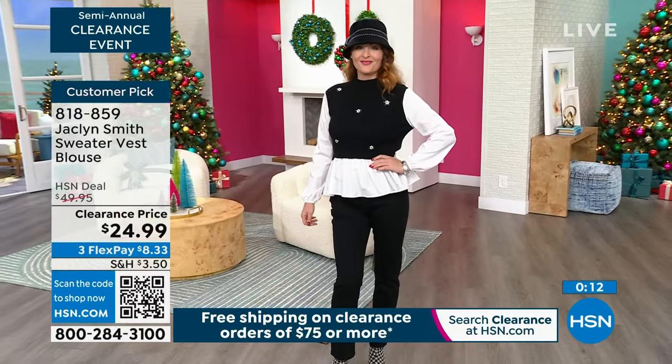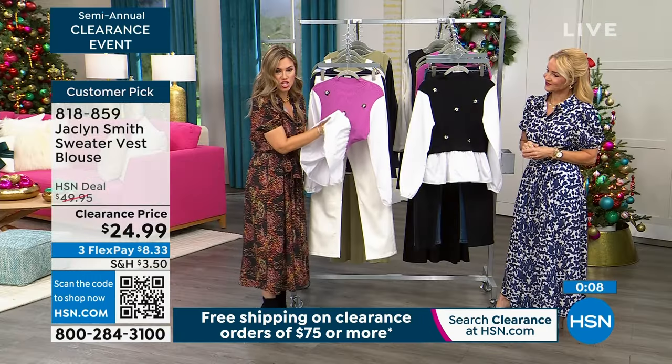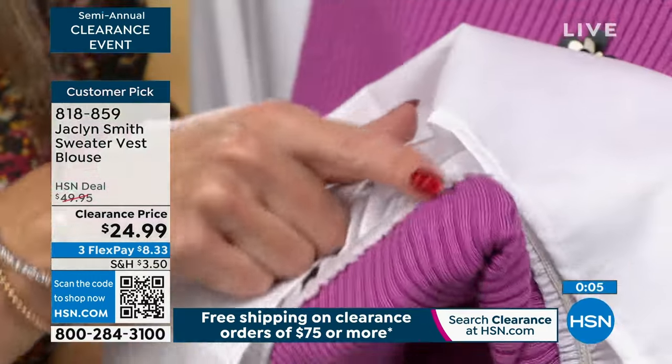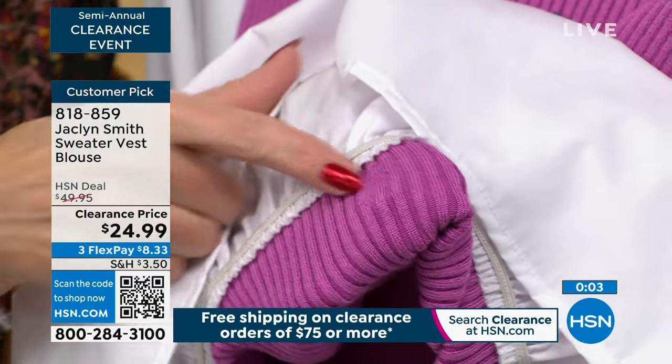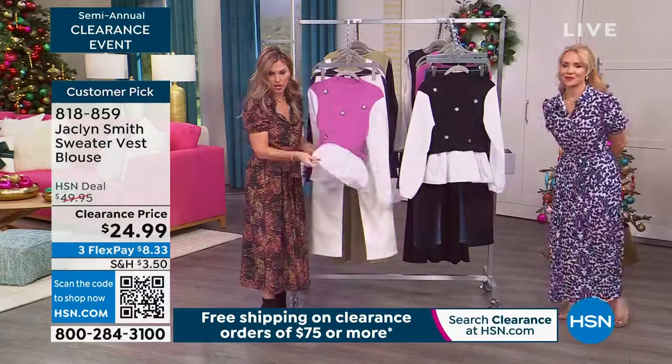I just want to get one quick shot. I want to show everybody the little gentle floral appliques. You're not going to have anything itchy or scratchy on the underside. It's literally just hand-sewn there. And you can see that elasticity where the sweater meets the great little white shirt.